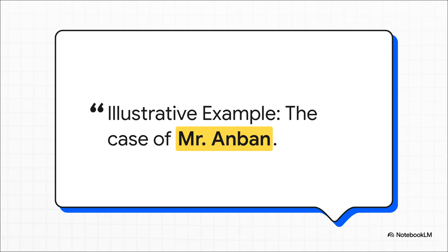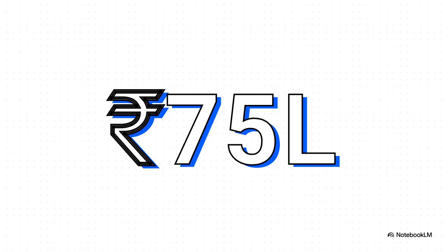To make this crystal clear, let's put some real numbers on it. We're going to follow the story of Mr. Anban, an industrialist who went through this exact process. So, boom, after the government acquired his property, Mr. Anban's capital gain was calculated to be 75 lakh rupees. Without Section 54D, that is a massive number that he'd be paying tax on.